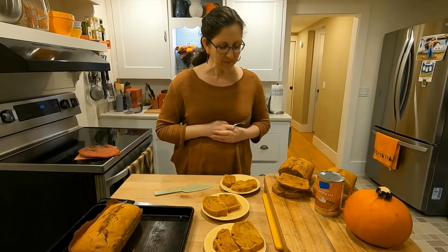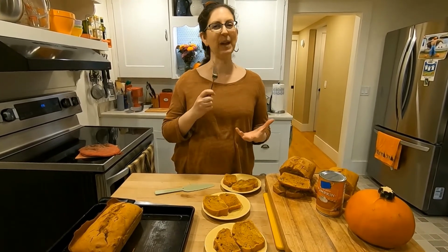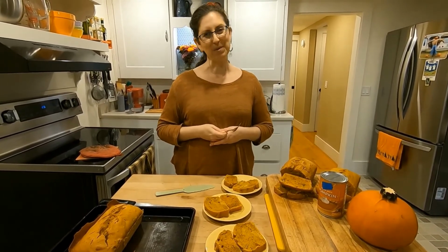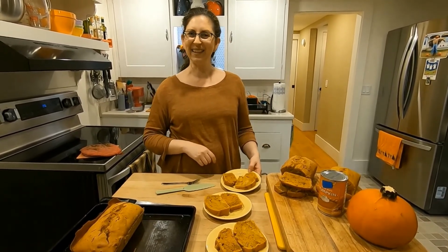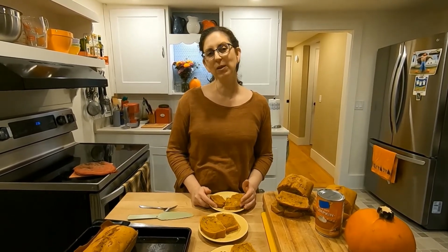Okay, so that is our brown sugar pumpkin bread. I hope that you try it out and see what you think. This certainly was much more of a success than I was expecting. If you'd like to try the recipe, please go to the Maine State Museum's website to get the recipe and more information. And you can find more things about our collection and lots of great activities to do.